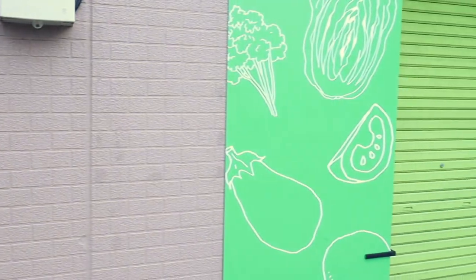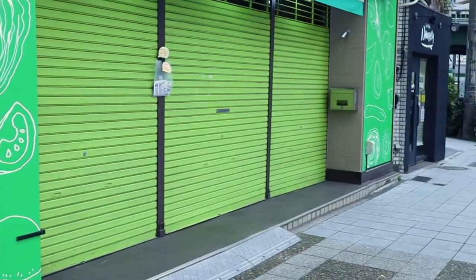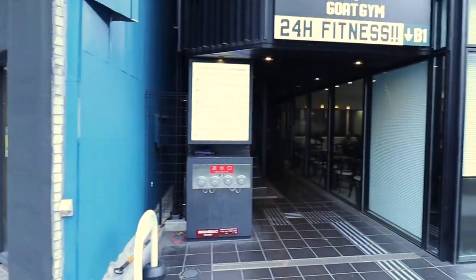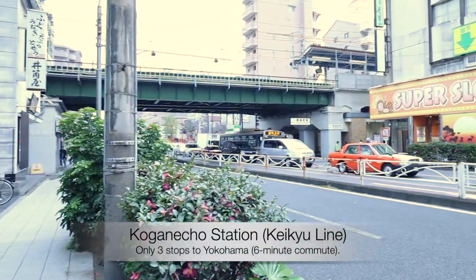At the corner of the intersection, there's a fruit and vegetable store here. From here, we'll head over to the train station, which is right across the street there.